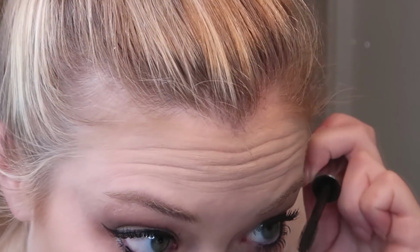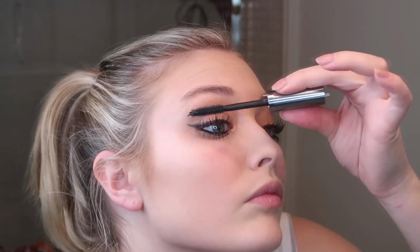I really like to coat that on there and make them look really long and full. I have long eyes, but they're a little squinty, I guess, so I really like putting on a lot of mascara to sort of open up my eyes a little bit. And even though I thought it was finished, I'm going to put on yet another coat.